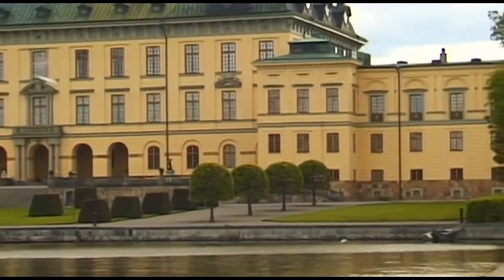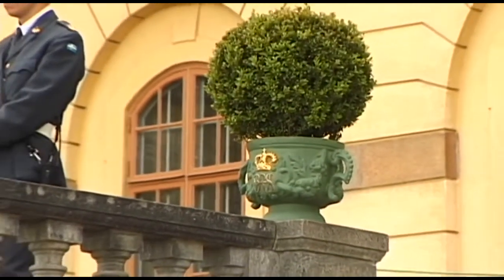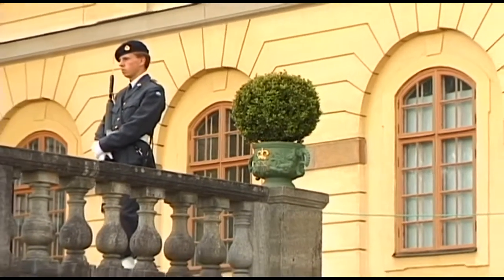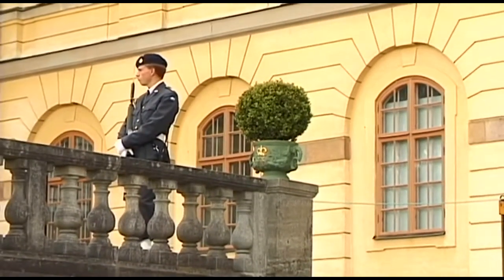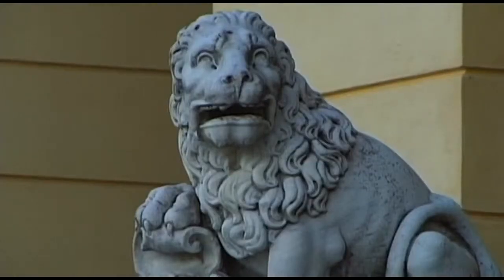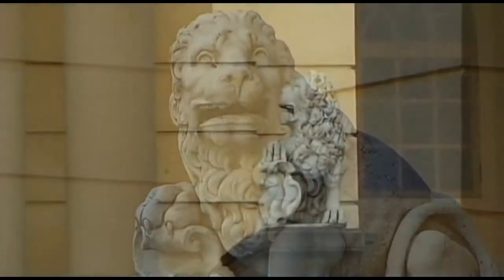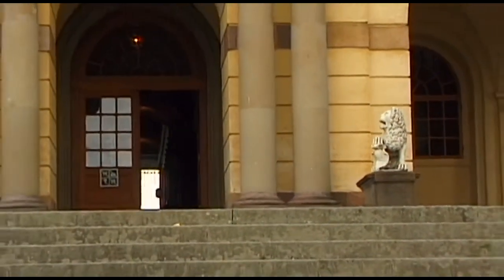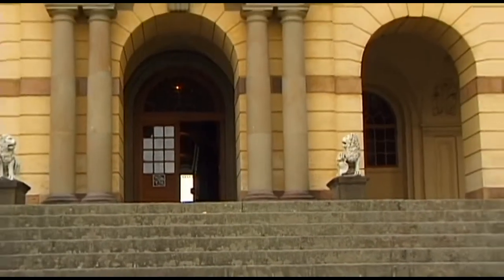Approaches to Stockholm, approximately 12 kilometres from the city centre. The beautiful Baroque castle of Drottningholm is located on Queen's Island in the Mälarsee. The instigator of this symbolic and richly decorated building was Queen Hedvig Eleonora, the widow of Karl X.